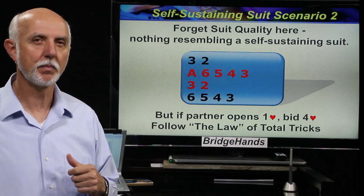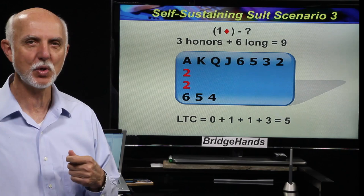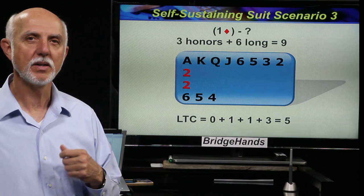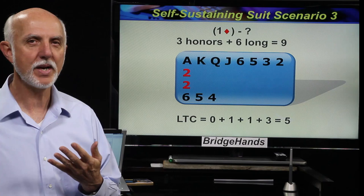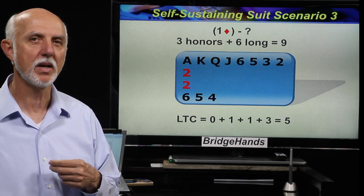Okay, in our next hand, the right-hand opponent opens one diamond, and you hold a fistful of spades, eight of them, with four toppers, adding up to a suit quality of 8 + 4 = 12. This time our losing trick count is zero in spades, one in hearts, one in diamonds, three in clubs, totaling five. Figuring partner for two tricks and our five losers, we should have an easy game. So now is the time to make that obstructive bid and preempt to four spades straight away.